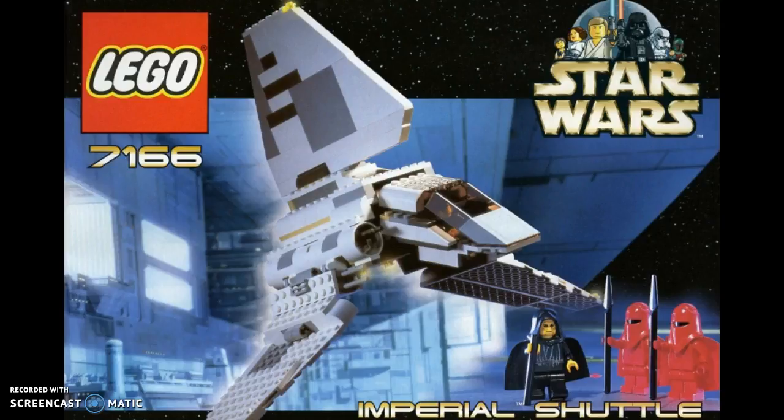Even the minifigures aren't that bad. I still love those Royal Guards. I wish they just would've left it there and kept them the way they were to this day, but unfortunately they remade them. But I made a video on that most recently. It's actually my most recent video. And Emperor Palpatine, despite being yellow, in case you're doing a yellow minifigure or something, this guy would be pretty useful too. And of course, an Imperial pilot. So I really like the set.